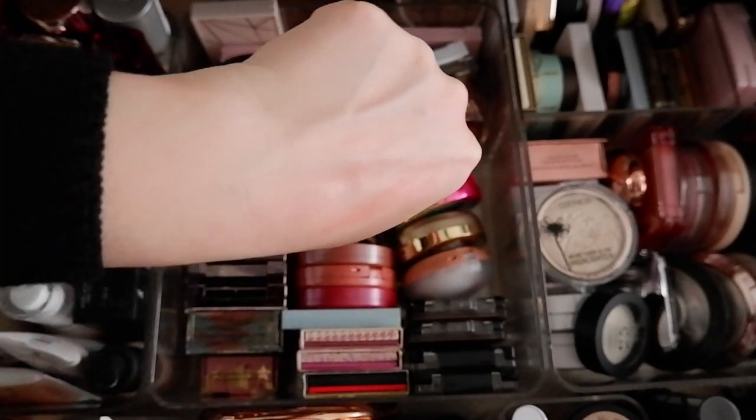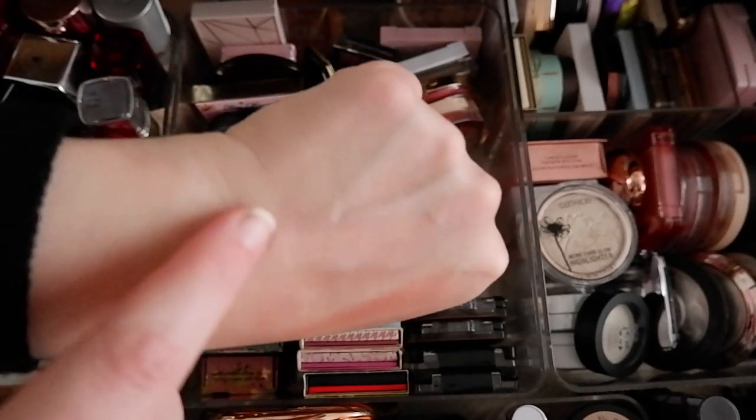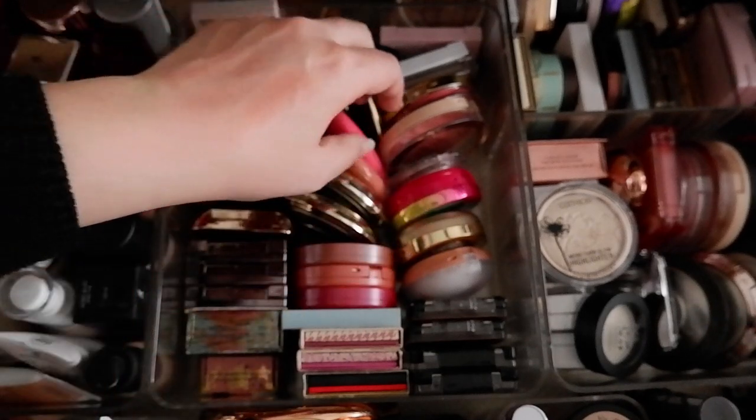What else is new with me? But this is just something I love. Again, you can't really see it. It's right here. Got a bit of a vein going on there. Hope you can see it.